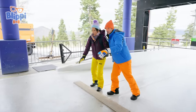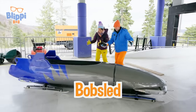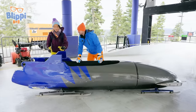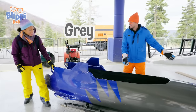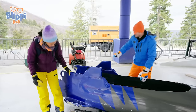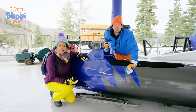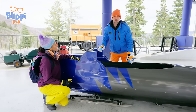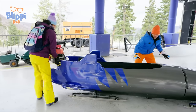Wait, Mika! Blippi! Do you see that? I do! It's a real bobsled! Wow! It's so much bigger than it seems in pictures. I've never seen one in real life before. It's so cool looking. It's gray and blue! One of your favorite colors. Hey, and look down here! They look like giant blades, like something you'd see at the bottom of an ice skate. Oh, and I actually know what those are called. Those are the runners of the bobsled. Runners, cool. And it looks so fast.